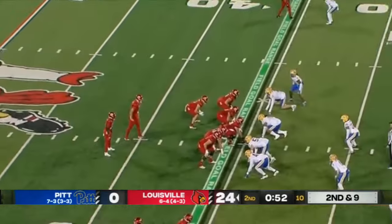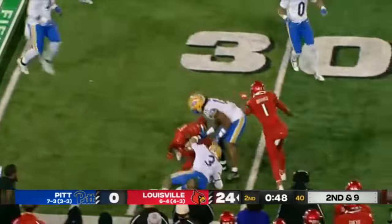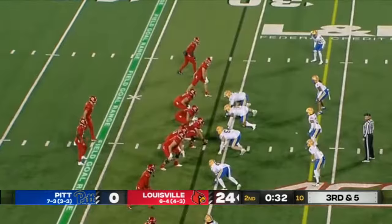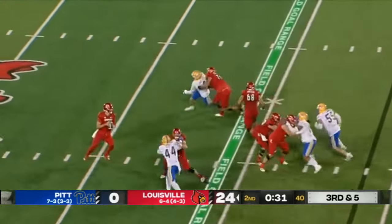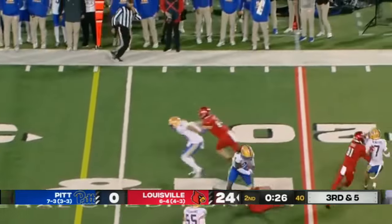Sean Fitzsimmons on line and hope to play at the next level. Sidearm sling. Kateris Hicks fights his way to the 30. Line holds up, 3rd and 5. Shuck runs for the first down.